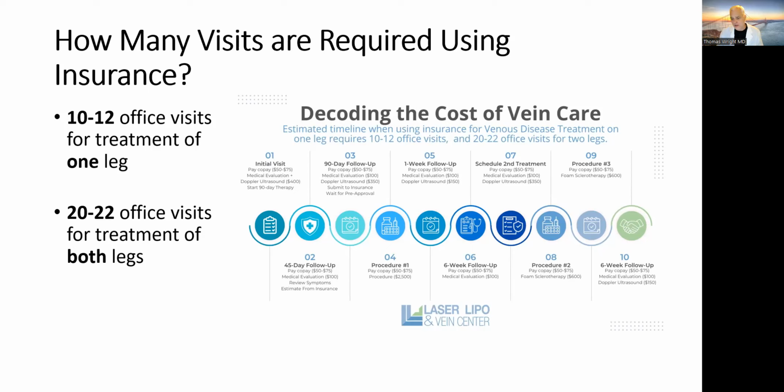It can spread out 8-9 months before you finally get your veins completely treated. Lots of office visits, lots of copays. Remember, your average copay is $75 each time, if you're going to meet all your deductibles for this. That's how it's set up.